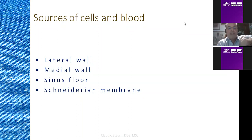The medial wall is the landmark between the maxillary sinus and the nose on the other side. The sinus floor, so we have three bone walls: floor, lateral, and medial. And the other thing which is in contact with our graft is the sinus membrane, the Schneiderian membrane.